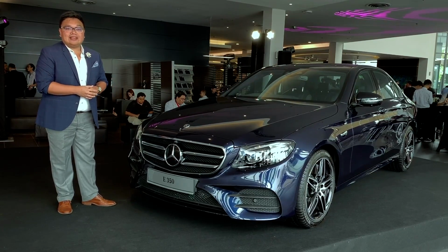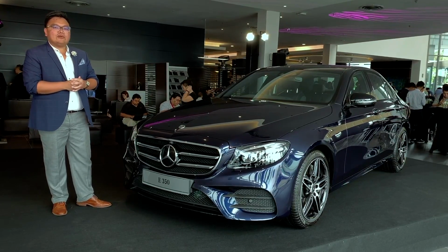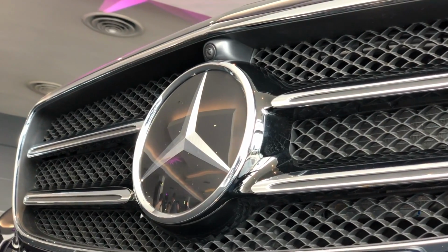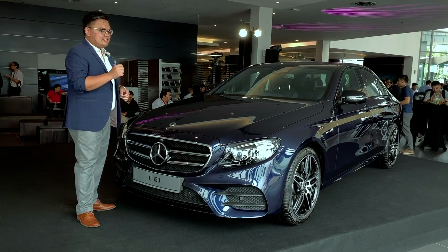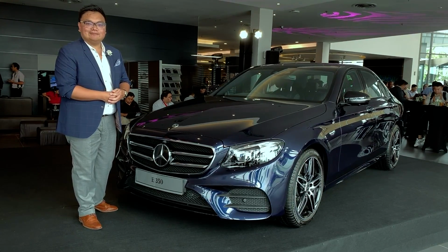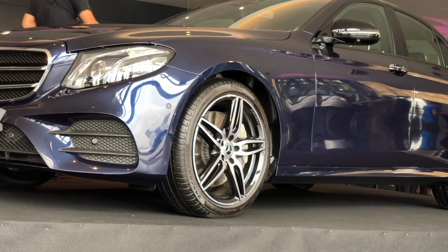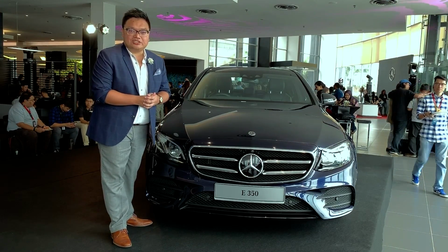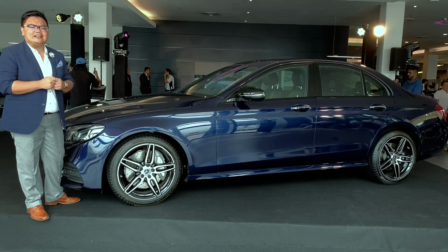This being a model year update and not a full facelift, it looks pretty much the same. But if you've been following Mercedes-Benz Malaysia's range lately, you'll notice this new feature over here, a fully glassed-in front emblem. This only means one thing, this car finally comes with DAP, or Driving Assistance Package. DAP adds on a lot of things, including Distronic Adaptive Cruise Control, Active Lane Keep Assist, and this gives you semi-autonomous driving features.